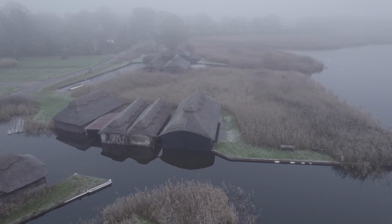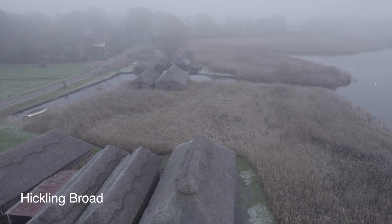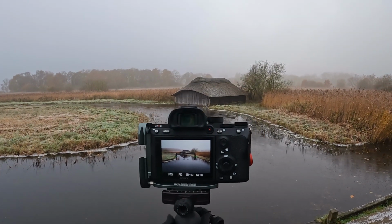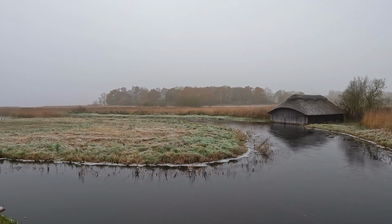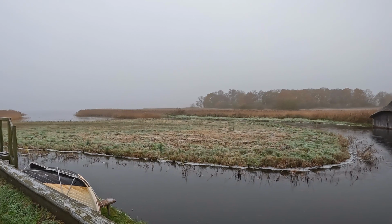My final location of the day was the Boathouses at Hickling Broad, and somewhere I have struggled to photograph on some previous visits. Alright, so the next location is a place called Hickling Broad. This area is quite popular among photographers in particular, mainly because of these really characterful boat houses.